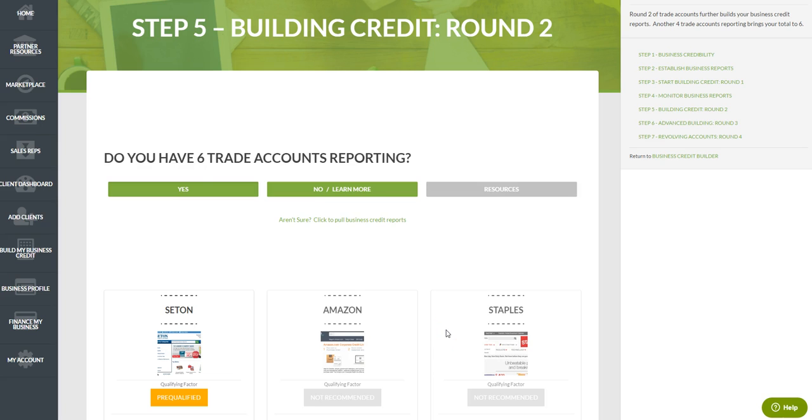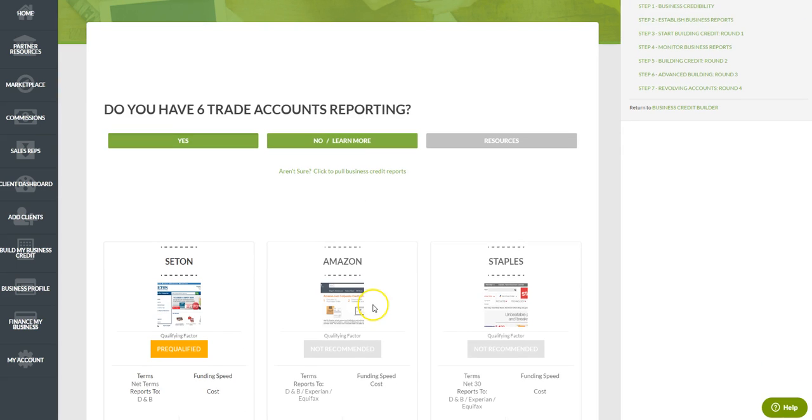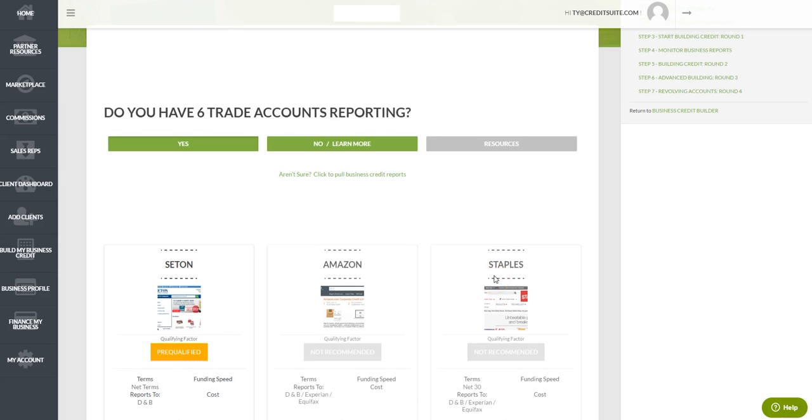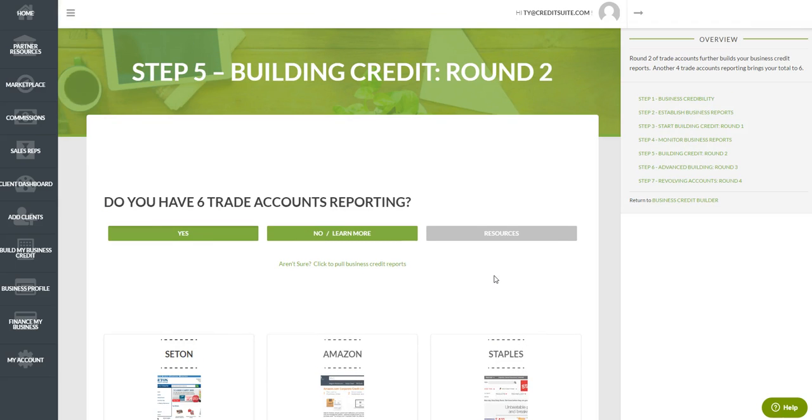This is a really big deal because where so many people fail in building business credit is they start applying for all kinds of accounts in the wrong order. They get a business credit building system that tells them that Staples is a starter vendor. They apply for Staples, they get denied. It causes all kinds of frustrations. The art of building business credit is to do it based on certain tiers.